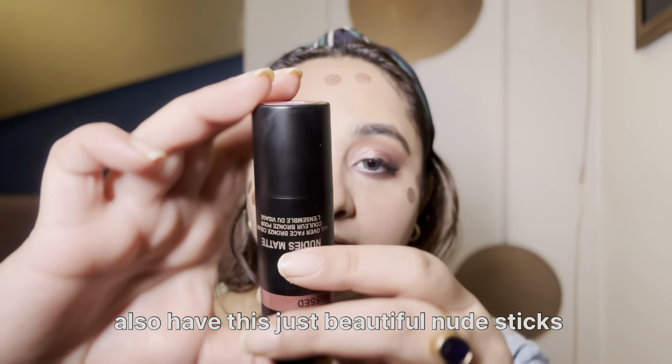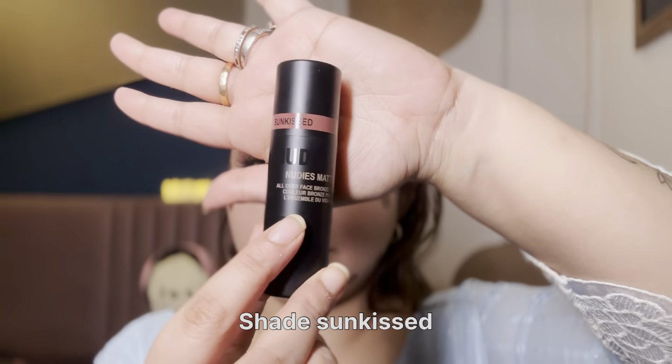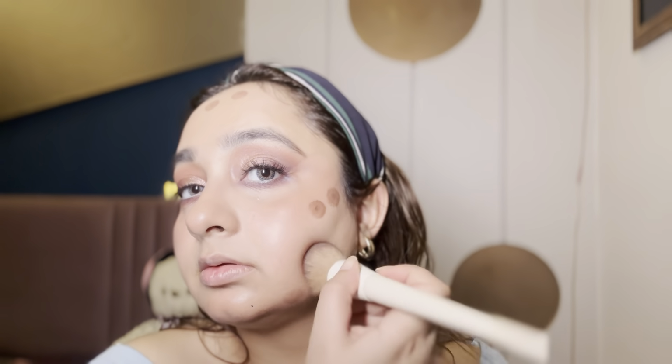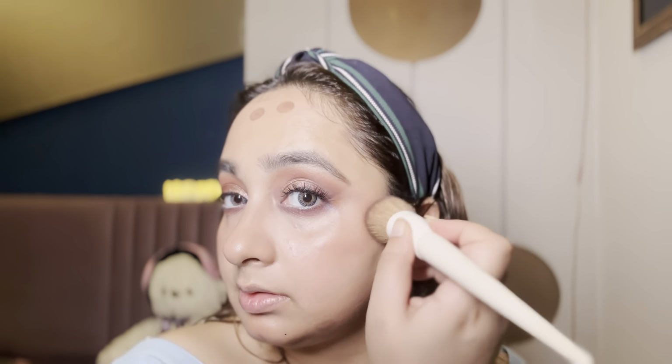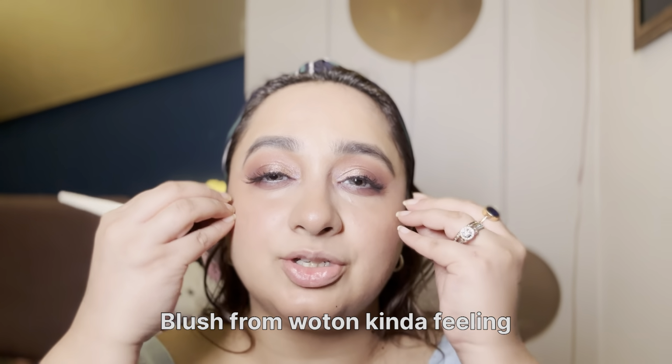I also have this beautiful Nudestix. It is in Sunkissed. Come on, just look at the blush. Like blush from within nahi hota, sunkissed sach mein, jo like thoda sa burned hai but like blushy hai, waisa lag raha hai. It is beautiful. I love the blush. The contour is okay.